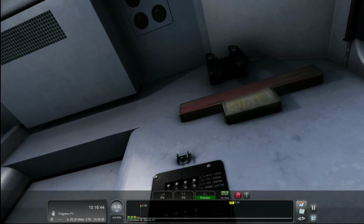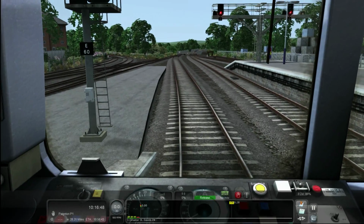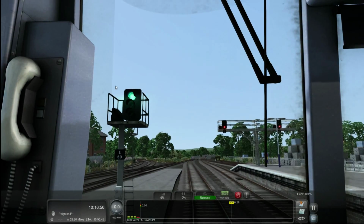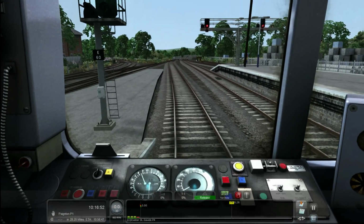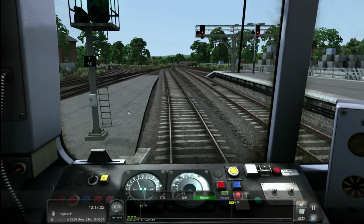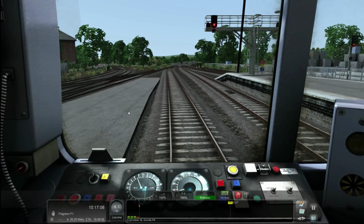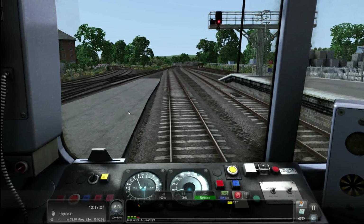Right, let's get going. Zoom in a little bit. We've got our green aspect, so let's do a drive. Take our brakes off, set our reverser to forwards. We have a 30 mph speed limit coming out of the station, so we'll just accelerate here up to 30. Get my mouse out of the way.